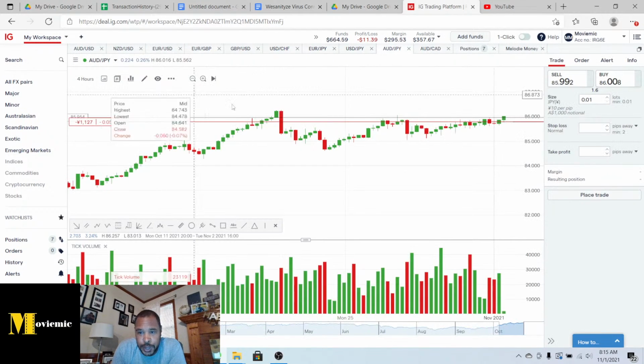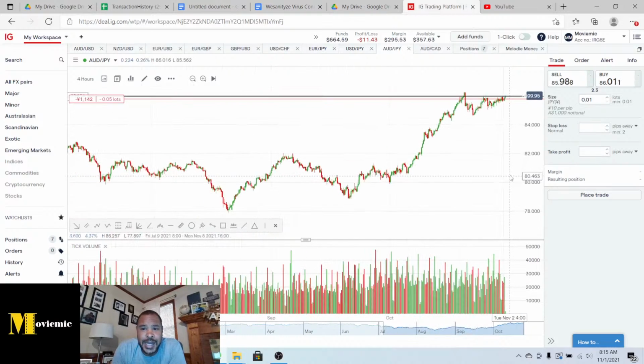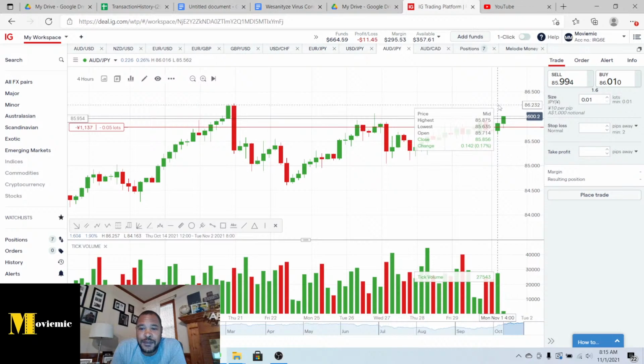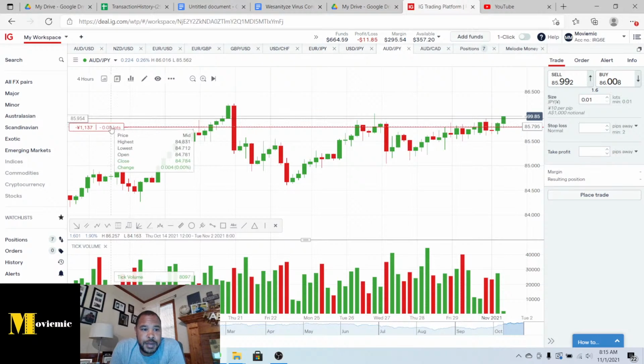Look, it looks like it's running away. They're at all-time highs once again. Like I said, this is the block. So it might feel like it's running away, but it's not running away. Matter of fact, once it gets to this point, I'm going to put in another buy for another lot. And that'll be probably if I get to about 1,700 yen.